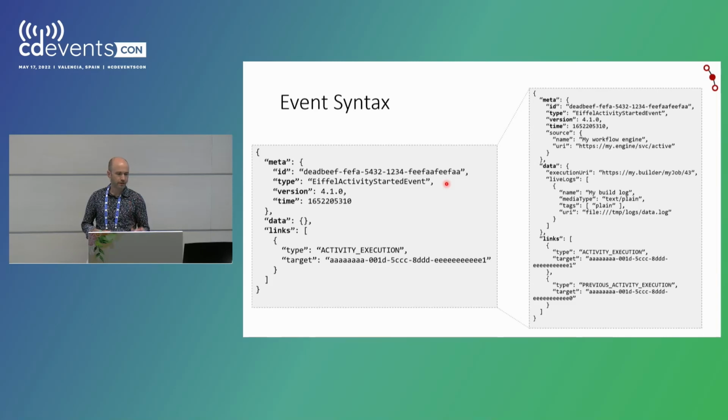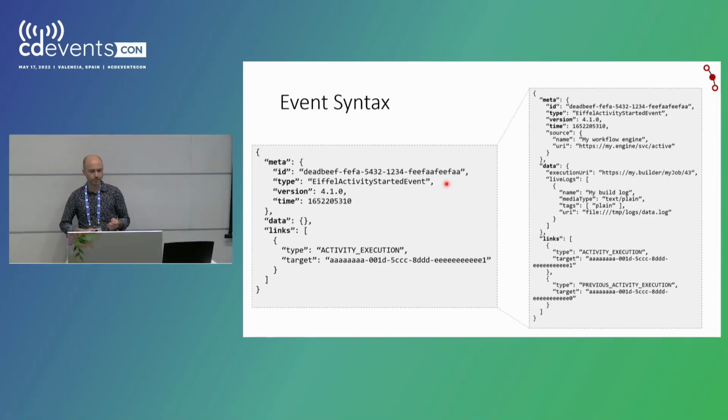All the events in Eiffel have a strict syntax. So there are always three different objects on the top level of the JSON blob. There is a meta object, which is the same for any event type in Eiffel. Then there is a data object, and there is a links object. I will come back to the links object in more detail later on.